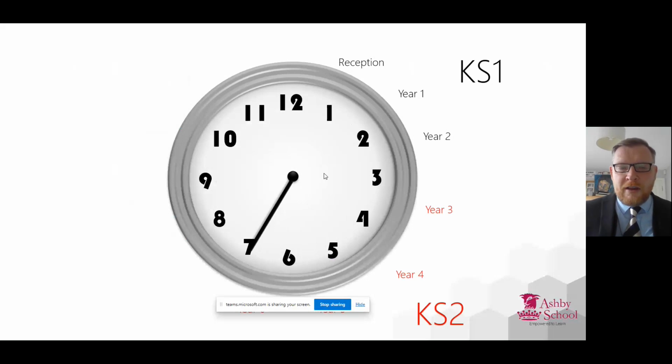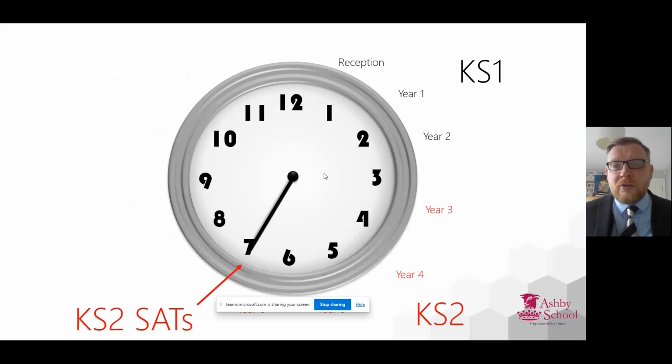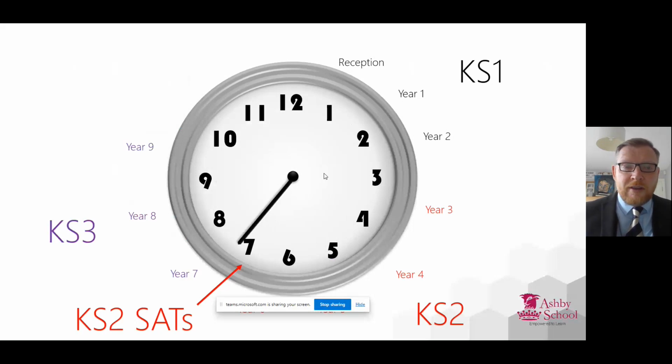And at just past halfway, that's actually the last time the students sat any external exams, which were their Key Stage 2 SATs. And we basically use that information that they got from their Key Stage 2 SATs to try and make targets for where they should be at the end, at midnight, at 12 o'clock. In our system in Leicestershire, students then move on to middle school, and they don't actually arrive at Ashby School until 10 o'clock. But what time is it now?